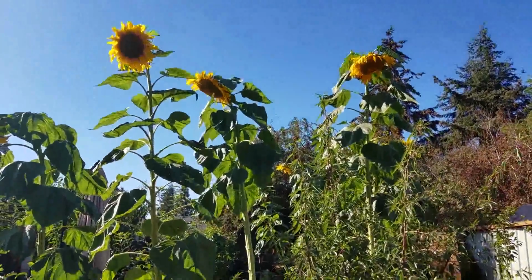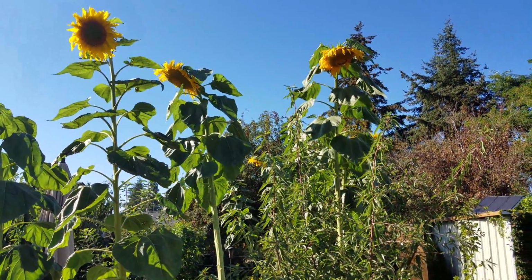Sunflowers are 12 feet tall now. Actually got out there with a tape measure.